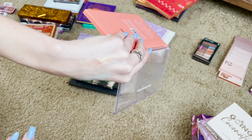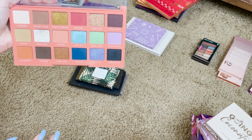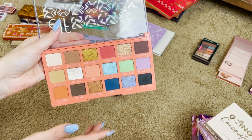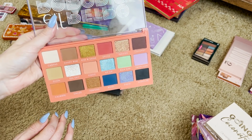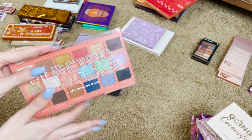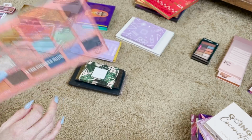It's like a duochrome gold. All over the lid would be really pretty. I just love this palette. I think it's awesome. I think it is limited edition. I don't think they make it anymore, but I really, really enjoy this. So I am gonna keep this. I'm gonna put this in my summer drawer as well.